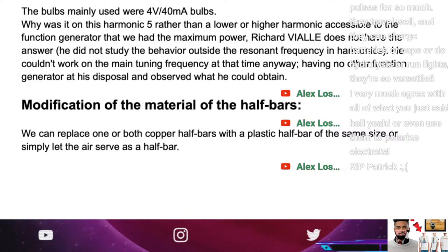Why was it on this harmonic 5 rather than a lower or higher harmonic accessible to the function generator that we had the maximum power? Richard Viley does not have the answer. He did not study the behavior outside the resonant frequency in harmonics. He couldn't work on the main tuning frequency at that time anyway, having no other function generator at his disposal, and observed what he could obtain.